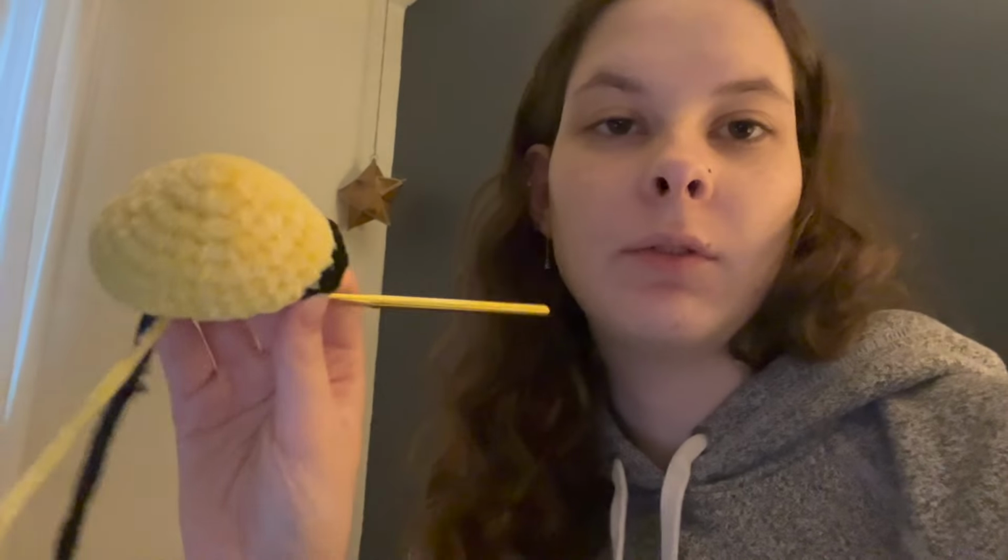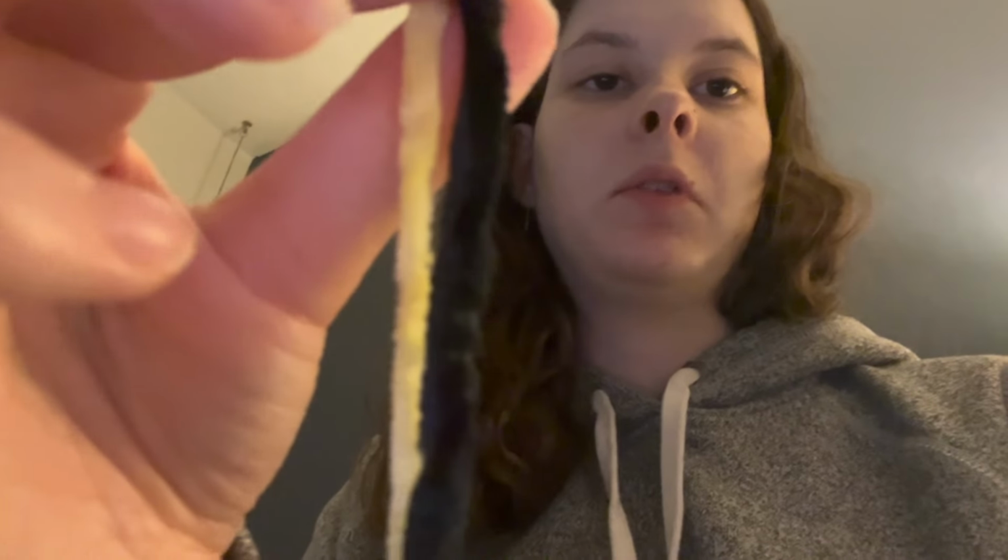Hey guys, it's currently just past 1. I just started crocheting a velvet bee and I'm trying out the new black velvet yarn I got. It is quite a bit thicker than the yellow that I'm using. I don't know if you can tell, but it's going pretty well. I lost the pattern that I usually use to make this. It's Fiona's pattern, but I can't find it. So I'm just gonna eyeball it. And yeah, I'm gonna hope this guy turns out good and just keep on going.